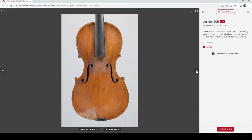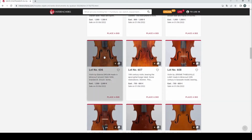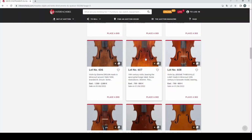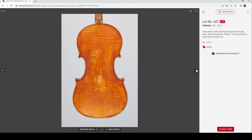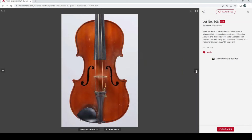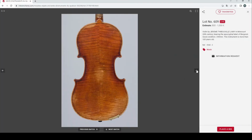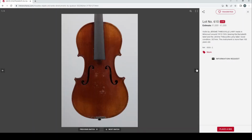French violin, 18th century. Definitely needs a bit of work there. Violin by Étienne Drouin, Mirecourt, 1840-1850s. It's quite nice. 19th century violin. Another violin by JTL. Another violin by JTL. And why not? Let's have another violin by JTL.